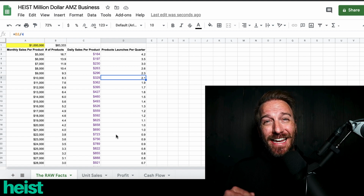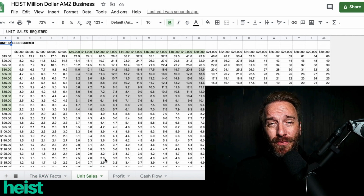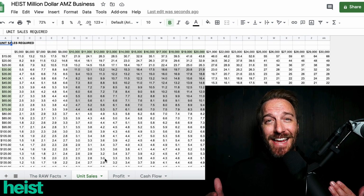Let's see what this looks like in terms of unit sales across these different revenue rates. For this one, I've done all the pre-math to save the drama of fumbling through the spreadsheet.